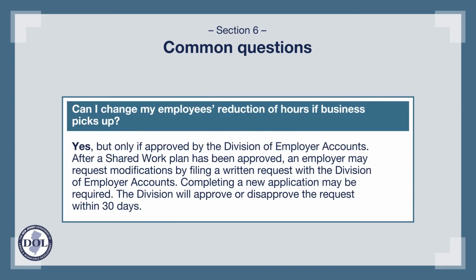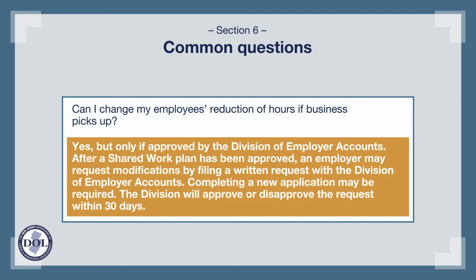Can I change my employees' reduction of hours if business picks up? Yes, but only if approved by the Division of Employer Accounts. After a SharedWork plan has been approved, an employer may request modifications by filing a written request with the Division of Employer Accounts. Completing a new application may be required. The division will approve or disapprove the request within 30 days.